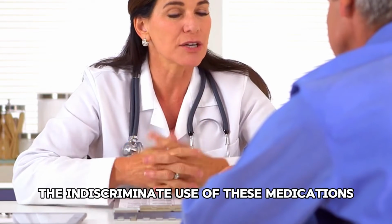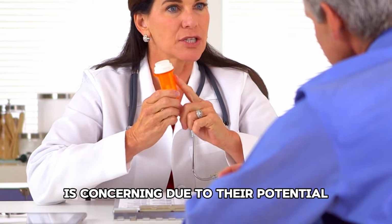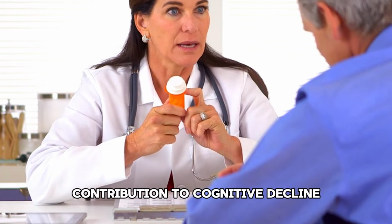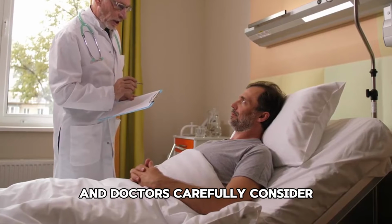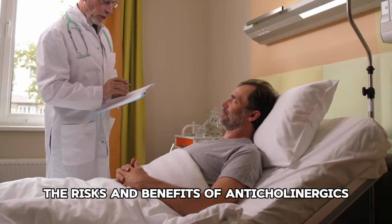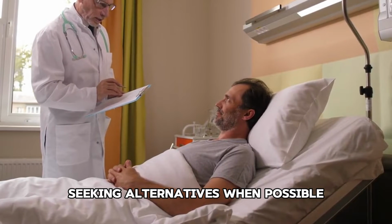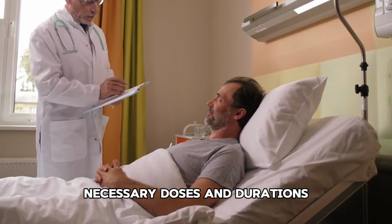The indiscriminate use of these medications, especially among the elderly, is concerning due to their potential contribution to cognitive decline. It is crucial that patients and doctors carefully consider the risks and benefits of anticholinergics, seeking alternatives when possible and limiting use to the minimum necessary doses and durations.